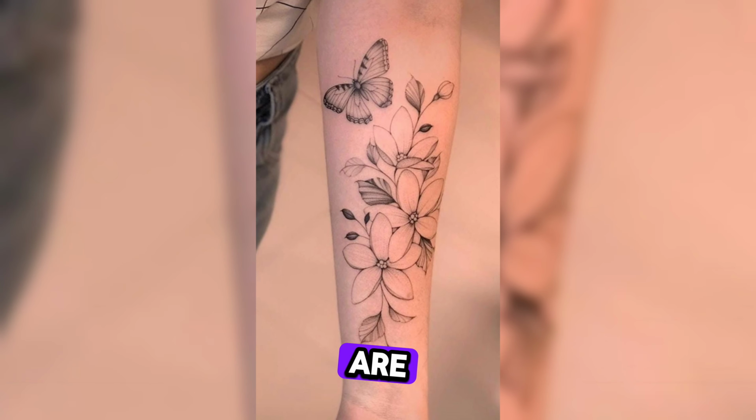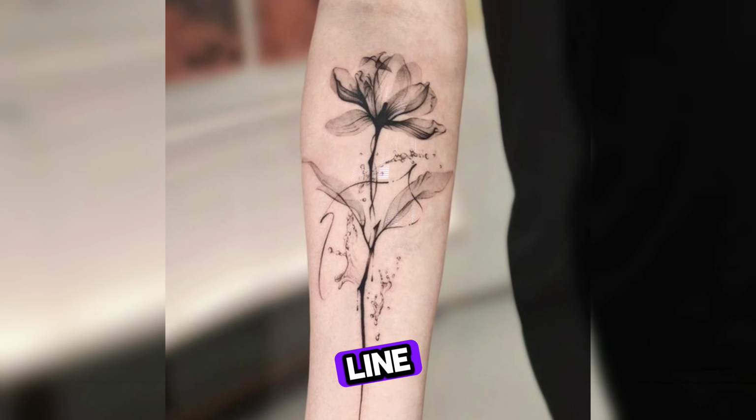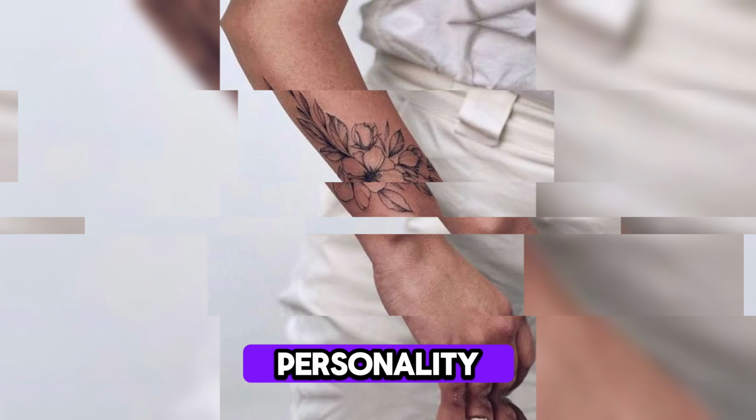Black floral tattoos are also versatile in terms of style. You can opt for a more traditional design with clean lines and soft shading, or something more modern like fine line or dotwork styles. Each style brings a different feel, allowing you to choose what best reflects your personality.